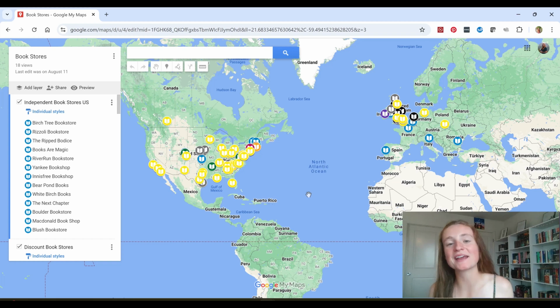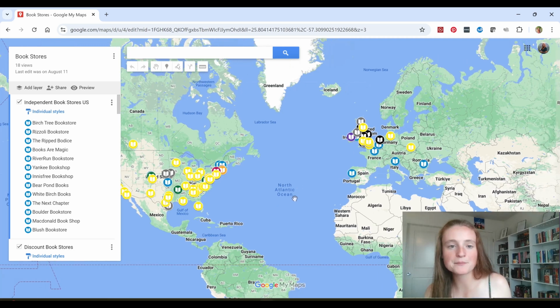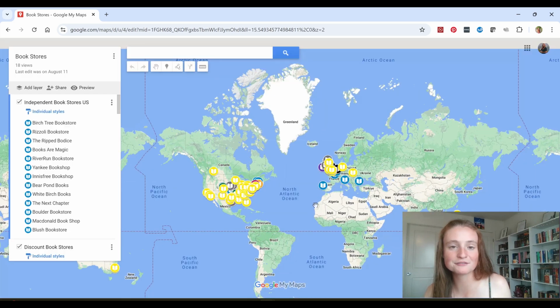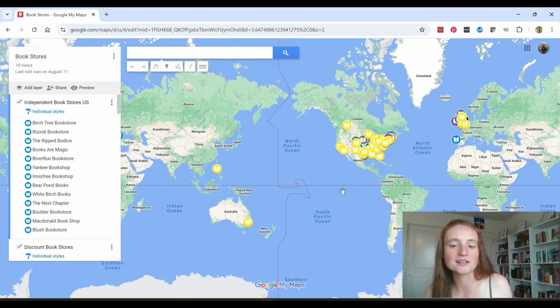Okay, we are now on my computer, and this is my bookstore map. As you can see, there are quite a few already on this map, highly concentrated around the East Coast and around Northern Europe because this is where I mostly travel. I built this map using Google My Maps. It is completely free and I use this so much for all of my travels and a lot of my other things that I keep track of. But as you can see, it is the entire world.